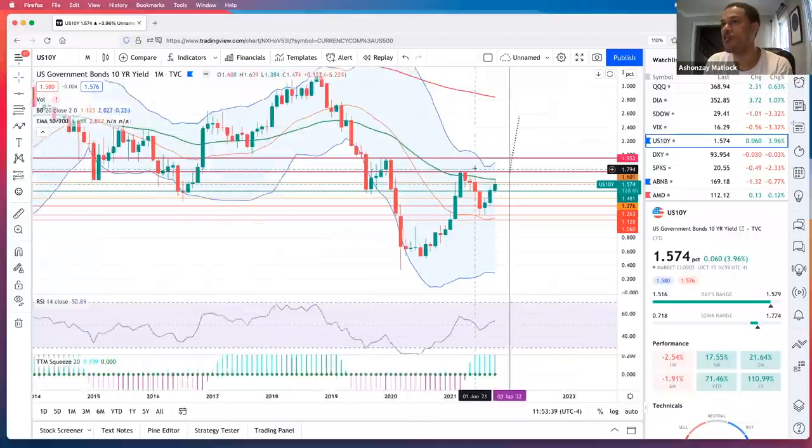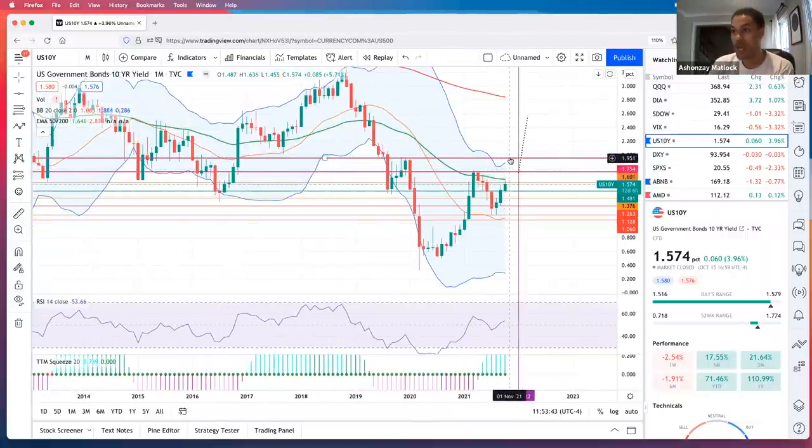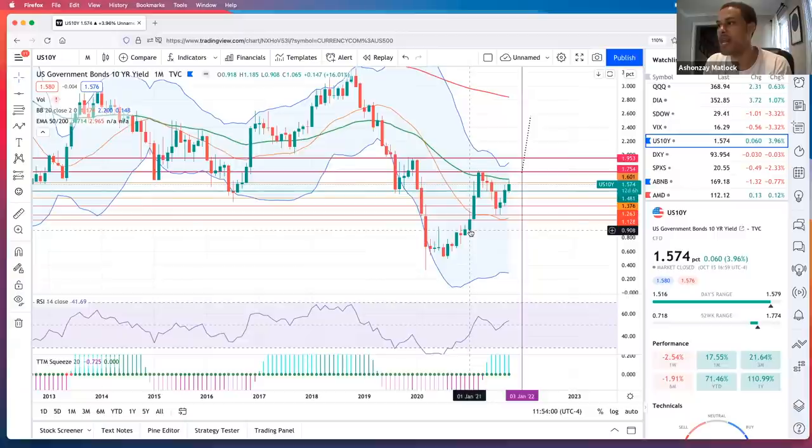And when it gets through 195, I'm showing you this from a monthly perspective, this thing could really turn up and push to about 2.3 to 2.4. Now, depending on the speed of that rally, it can rock the stock market. It could, because look what happened last January, February, and March of this year.